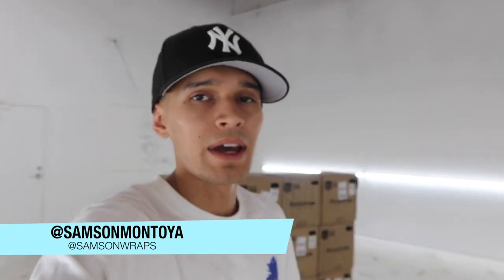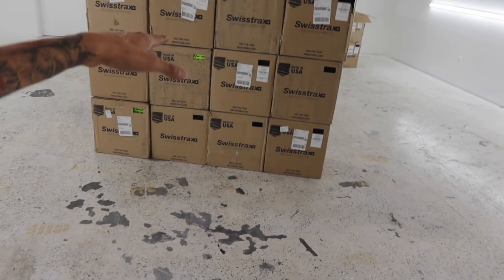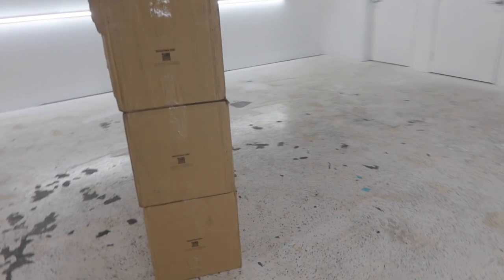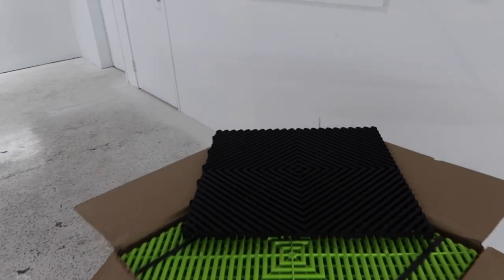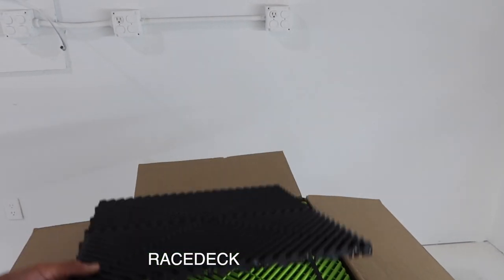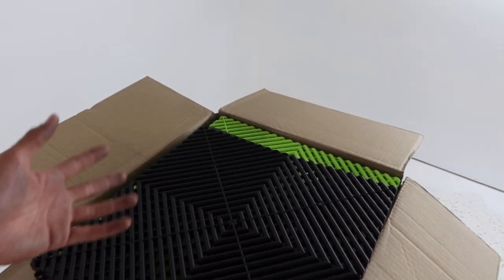So today we're going to go ahead and start the flooring that I received yesterday. We left off with receiving 27 boxes from Swiss Tracks. That's actually the flooring I ended up going with. I was in debate on buying Swiss Tracks or going with Race Deck. The reason I chose Swiss Tracks is because it's actually thicker, so life expectancy should be a lot longer than the other company.